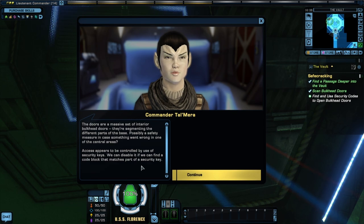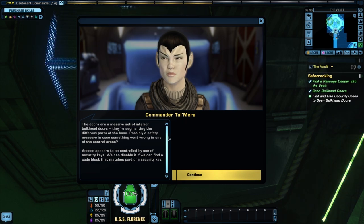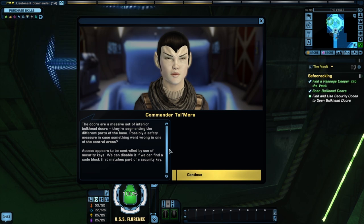The doors are a massive set of interior bulkhead doors. They're segmenting the different parts of the base. Possibly a safety measure in case something went wrong in one of the central areas. Access appears to be controlled by use of security keys. We can disable it if we can find a code block that matches part of a security key.